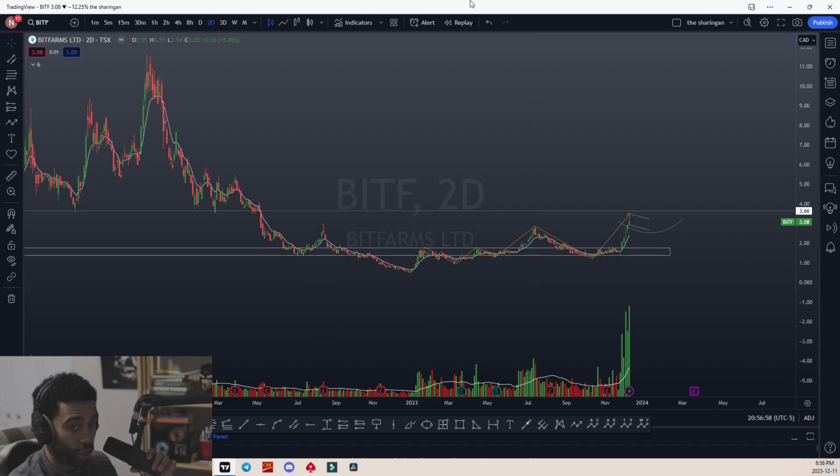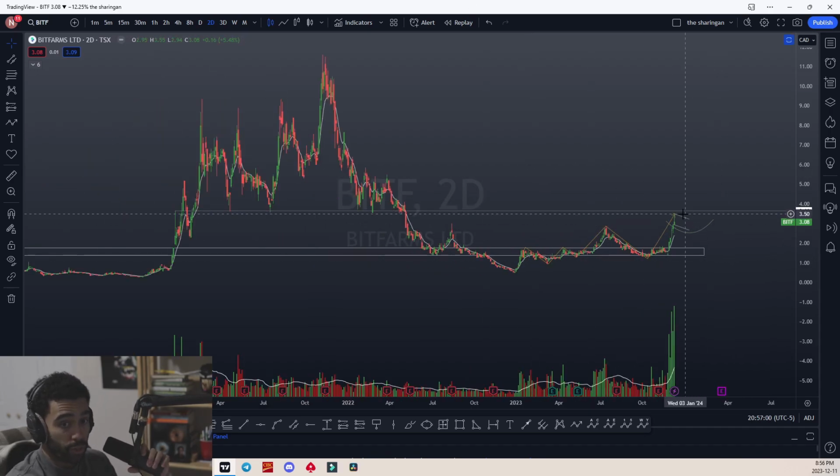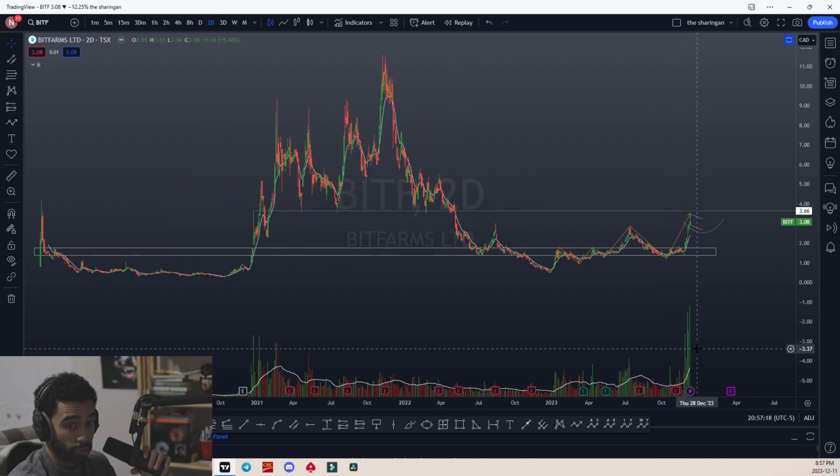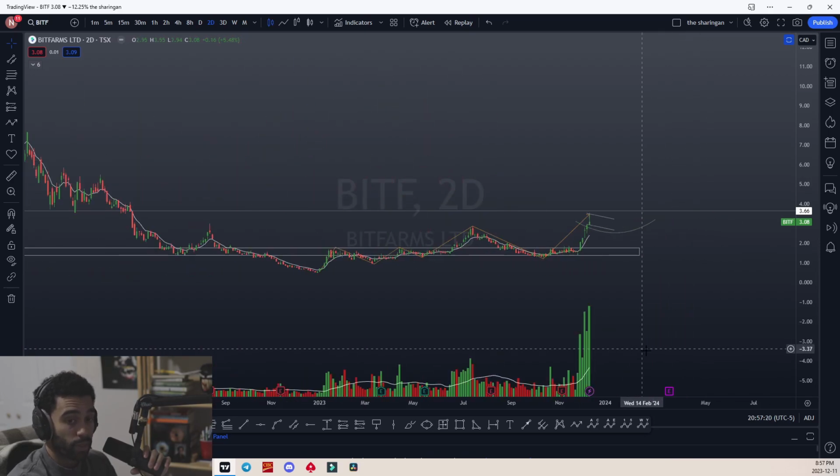So the targets I'll be looking for, once we battle this 370, 366 zone, we could start to look at 545. We could start to look at 740. Again, it's going to take some time. But when big money's positioning themselves like this, with the large volume coming in, again, this is the largest volume the stock's ever seen. What do you think they're preparing for? That's a question that I'm going to leave with you guys.